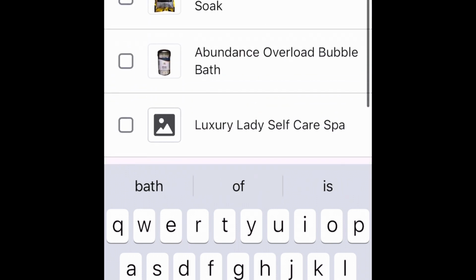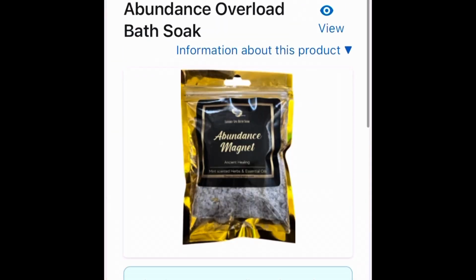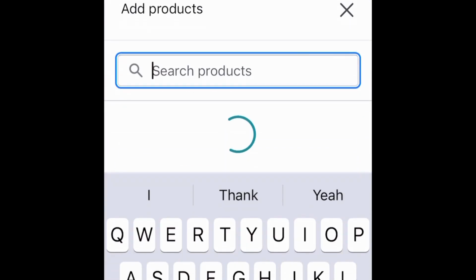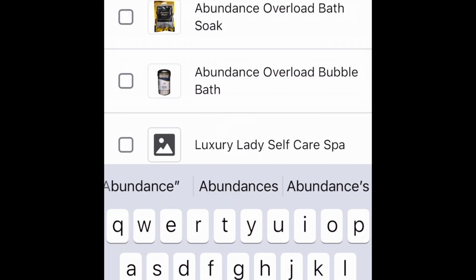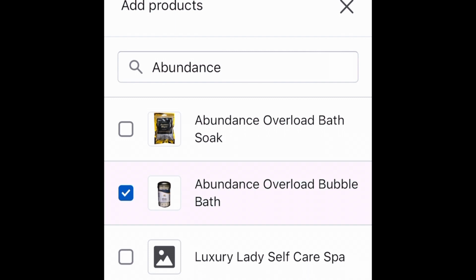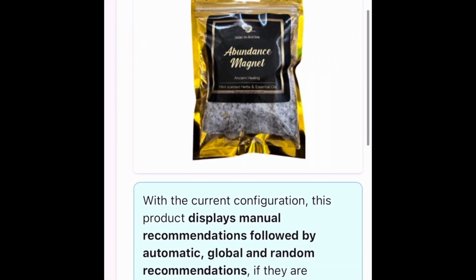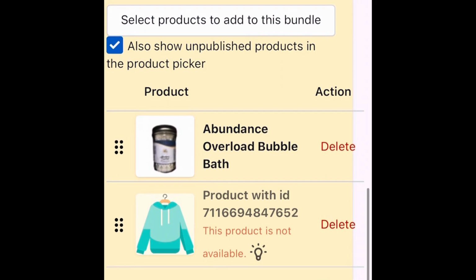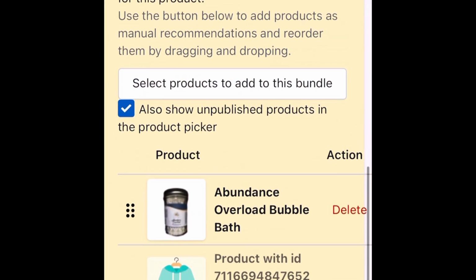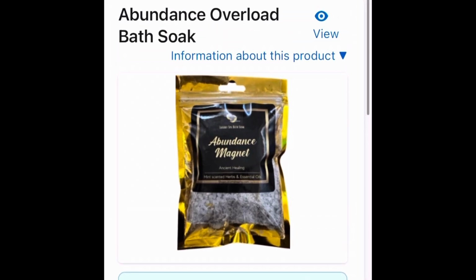So since I was updating my bath soaks and my bubble baths, I typed in the product and then I put in manually add bundles, and I basically type in a matching bubble bath, something that goes with the product or something that I know people buy together, and I look for that product and I manually put it in. That way when someone goes to the product, they are suggested more products without having to look through them themselves. These products are also great for subscription boxes.